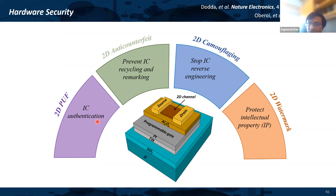Similarly, right now the semiconductor industry is a global chain. You are making the devices at one place and designing at a different location. So it's a globally distributed process, and not all the actors involved in the IC design are trustworthy. They can reverse engineer the IC. If you can somehow prevent reverse engineering using camouflaging techniques, that will be really beneficial. And at the end of the day, you always want to protect your intellectual property, and here the watermarking scheme that I'm going to propose will be useful. So what I'm going to show is that 2D materials are poised very uniquely to solve many of the hardware security questions that exist in the field.